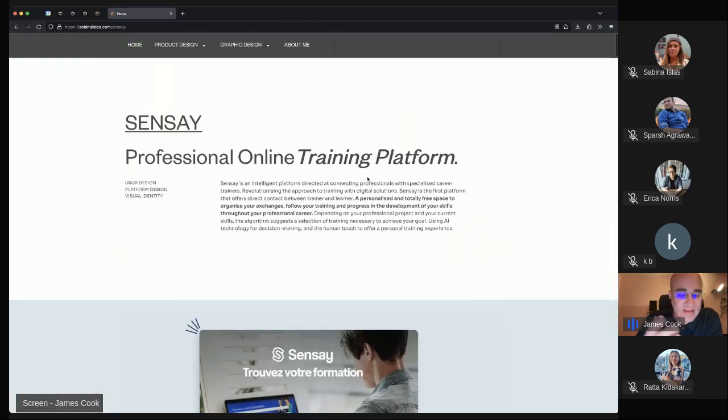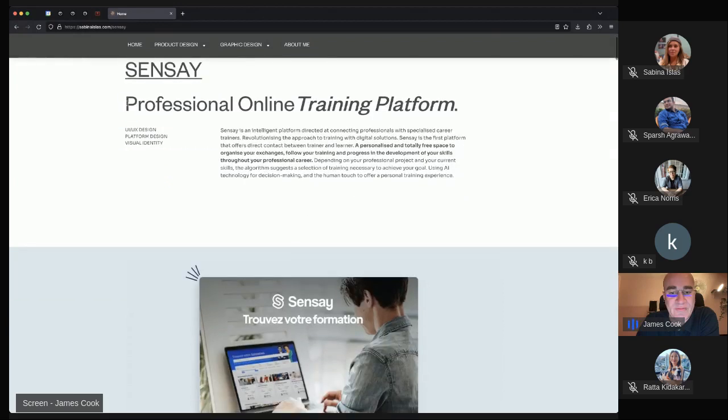Okay. Immediately, as I said before, I'm hit with this wall of text. So my heart immediately sinks because I don't want to read it. I can see that you've bolded the key things there, but is there some of this that you can remove? Like, revolutionizing the approach to training with digital solutions. As someone who doesn't work for Sensei, I don't really care. That's marketing copy there, right? So Sensei is a platform that does X, and then maybe you go straight to your bold text. So a personalized and free space to organize your exchanges, follow your training and progress in the development of your skills. Okay, I think I get it. To be honest, maybe that's all you actually need because that says the same thing.